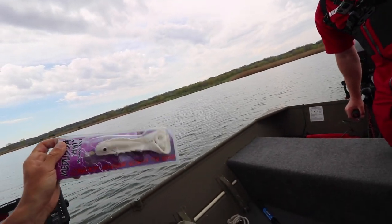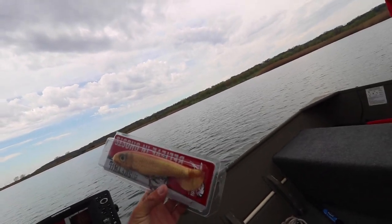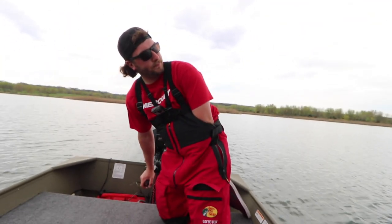James is starting with the white Dusa. I'm gonna start off with the Phantom. So these fish are in post-spawn, and supposedly they're eating smaller baits, so I might have to downsize and throw the smaller Phantom that I already had. We'll see though. I really want James to catch a muskie today. James's first muskie.